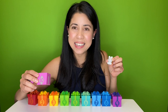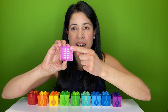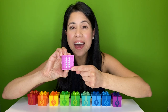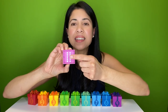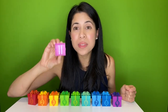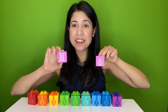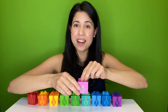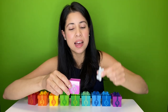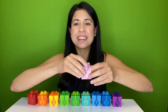Great job hopping. Now let's count our dots. Ready? 1, 2, 3, 4, 5, 6, 7, 8, 9, 10. Wow, that's 10 dots for the number 10. We did it. We counted to 10. Great job. Let's put our little bunny back in. The bunny's gonna hop in. Ready? Hop in. And the top goes back on.